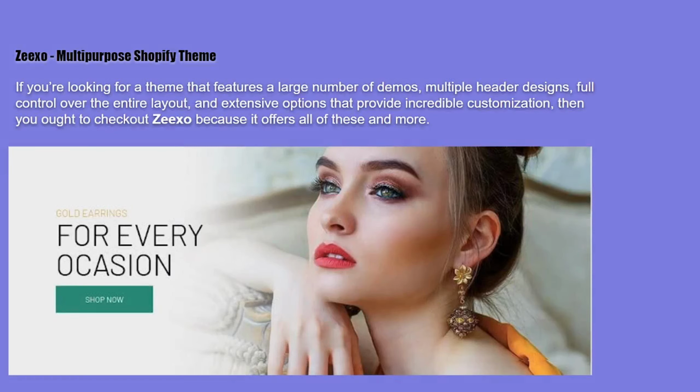Next is the Zigzag. Zigzag is renowned for its adaptability and responsiveness. This theme offers a rich array of customization options, making it an excellent fit for businesses in diverse sectors. Its flexible design and layout options cater to various niches.